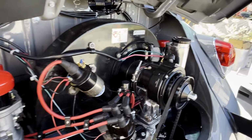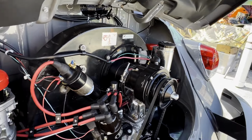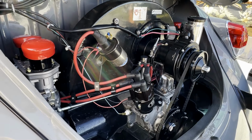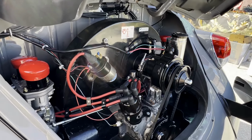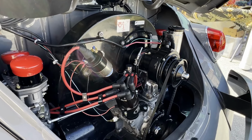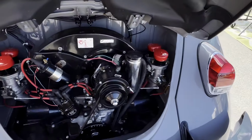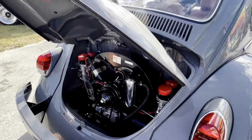Air-cooled engines. So you've got air-cooled, you've got water-cooled, fuel injected, and this is an air-cooled engine, just like that bus that we saw. So these are a majority of what you're gonna get with classic Volkswagens, the air-cooled, and that's actually why I'm wearing this t-shirt.